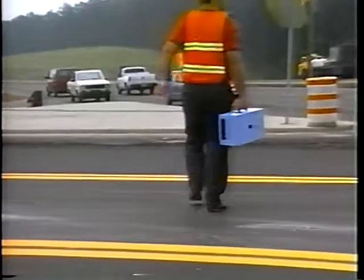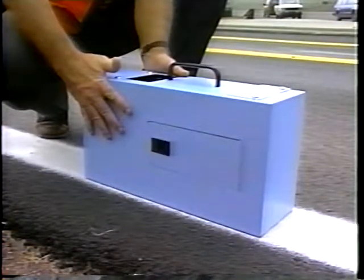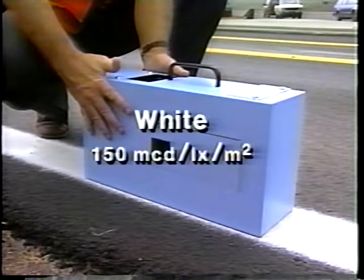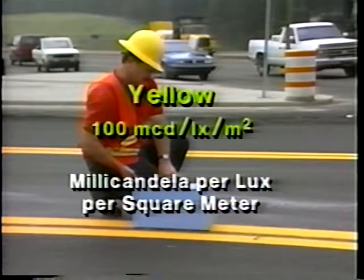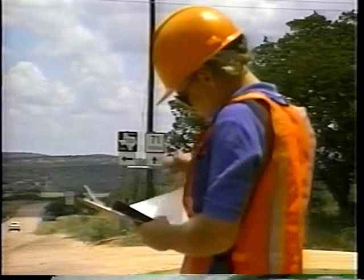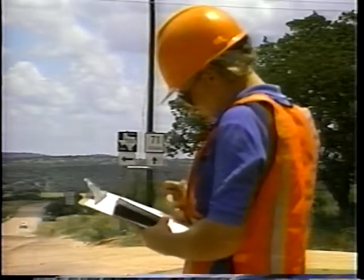Different retroreflectometers are commercially available for purchase and use. The markings should have a minimum initial and maintained coefficient of retroreflected luminance of about 150 units for white and 100 units for yellow. A unit is 1 millicandela per lux per square meter. Project and yearly averages of applied materials should be calculated and compared to specified or expected values. The volume of materials is calculated as follows.